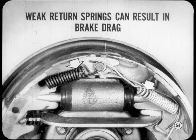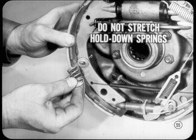Weak or damaged shoe return springs in any brake can also result in brake drag and rapid lining wear. Anytime you find return springs discolored by heat or with distorted end coils, be sure to replace them with new ones. If brake shoe return springs are heat weakened, you'll probably find that the shoe hold down springs are also affected and should be replaced. Do not stretch hold down springs, trying to increase their tension. The added spring load can cause extra shoe drag on the support plate and make them hang up.